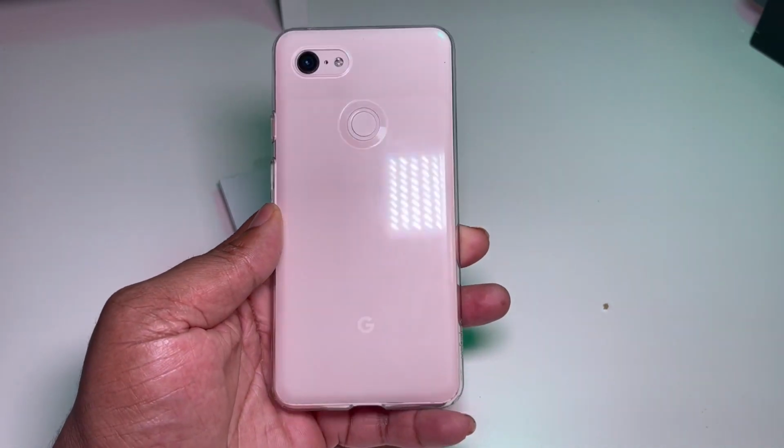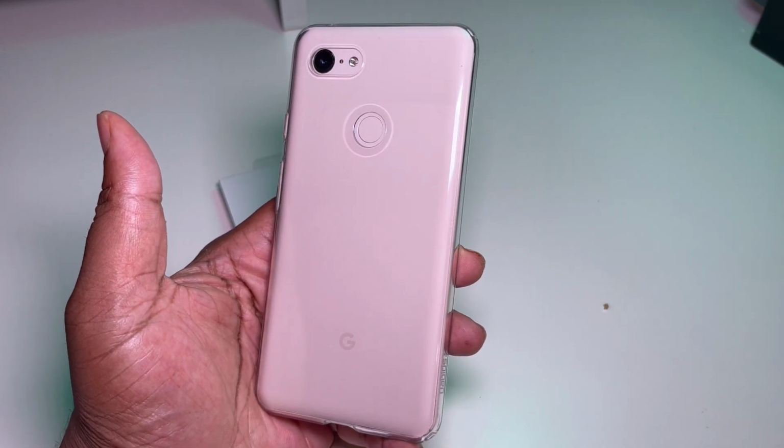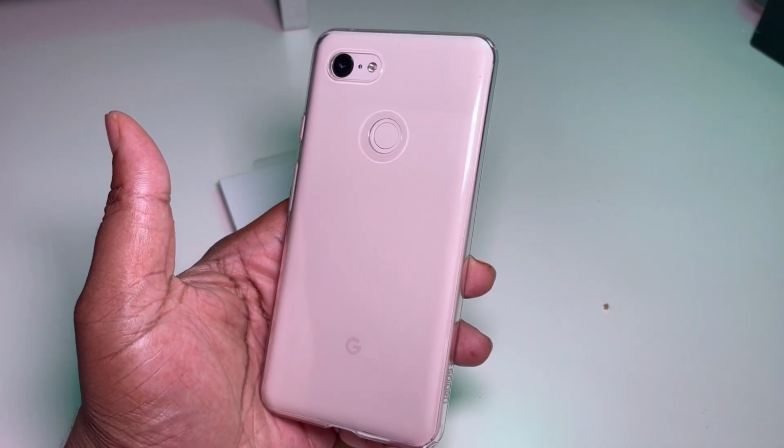I'm really liking this little Pixel 3 XL in my little throwback period, and just a nice little different colorway. I like the pink. I always call it salmon.